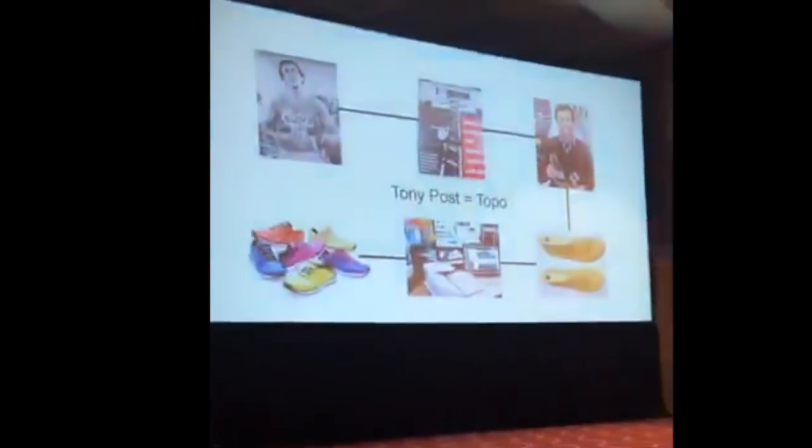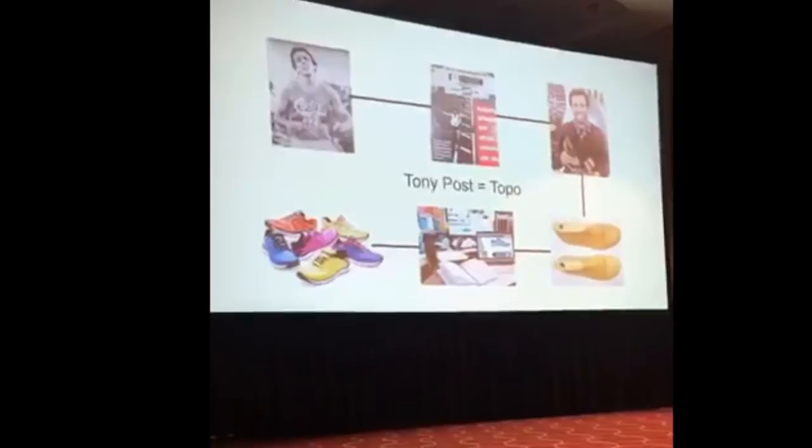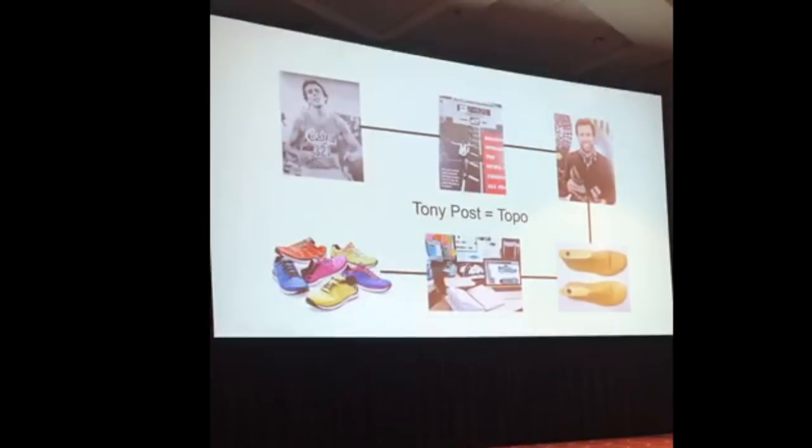So, if you didn't figure out, Topo Athletic is kind of a combination of my name there. We're pretty simple about that. This is a slide that basically shows how old I am. That's a photo from me in 1983.